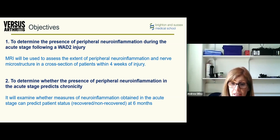And then to assess whether this presence of peripheral neuroinflammation in the acute stage actually goes on to predict chronicity. So we're going to look at people 6 months after their injury and see whether these measures of neuroinflammation predict that patient status. We're going to be using something called a neck disability index to give us a measure of recovery or non-recovery at 6 months.